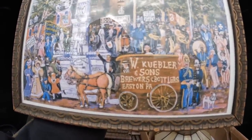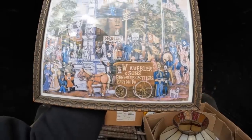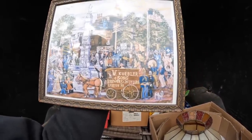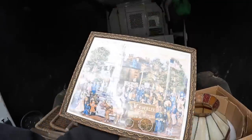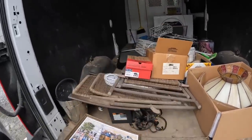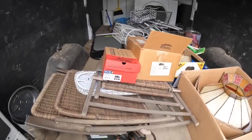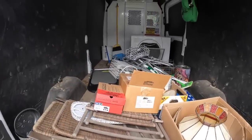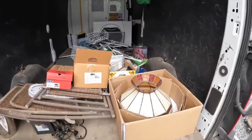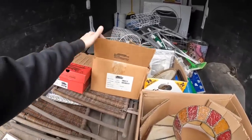I have a couple bottles from Kubler & Sons. They're not my most collectible or sought-after kind of bottles, but I do have a couple from them. So that's kind of cool. I'll probably get $5 or $10 just for this thing. Handful of frames in there, and a handful of other scrap metal related items. We did have that print, or that kind of drawing sketch sort of thing.